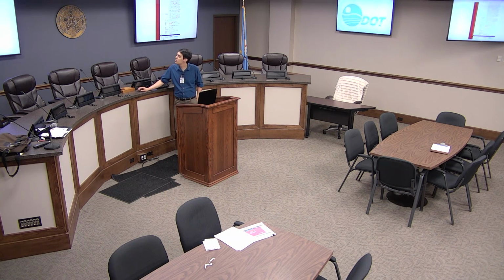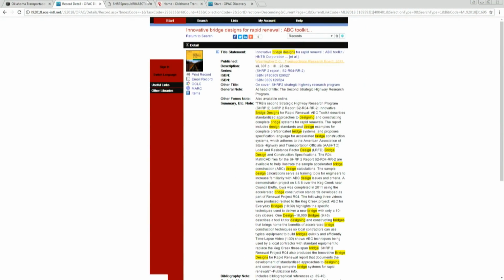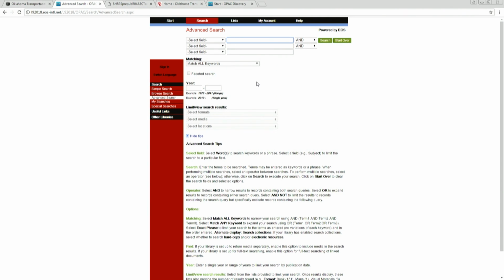A couple more ways of searching. If we go back to search, there's simple search that we've done, and I would recommend this actually more than any of the other searches. It's the quickest. It does it by keywords. This is the best way. But if you really need to go more in depth, you can go down to advanced search, and it's going to give you more options.